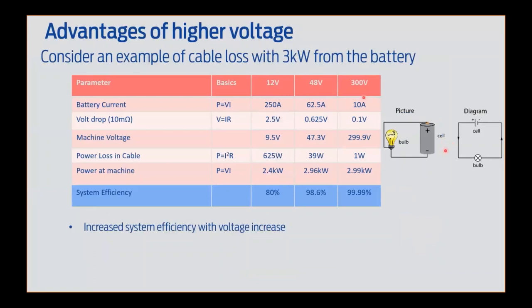If you take a basic cell and look at a cell that is connected to a bulb, for example, imagine a 3 kilowatt battery, and it's a 12 volt battery. If you look at the middle columns, using some basic PVI equations that we studied, the amount of current that goes from the battery is power divided by voltage. So 3000 divided by 12 volts, that will be 250 amps.